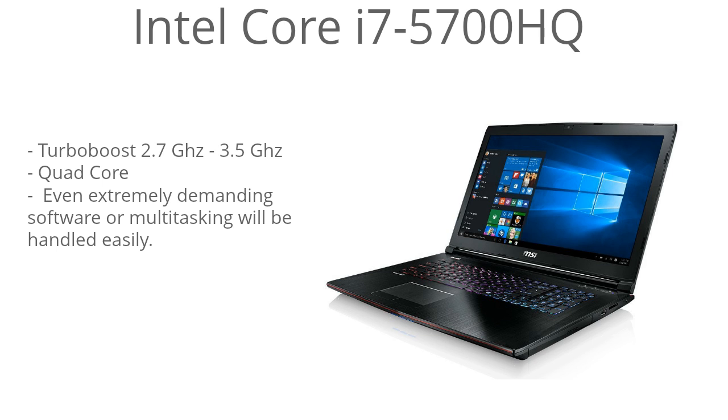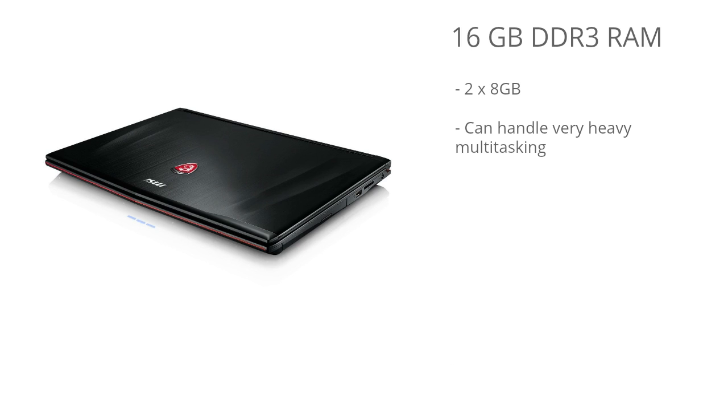To add even more multitasking capabilities, there's 16 GB of DDR3 RAM in this laptop. It comes in two 8GB sticks. So you can handle very heavy multitasking no problem, meaning you could have a ton of programs opening in the background without worrying about having that sluggish performance. And 16 GB is more than enough for running modern games.